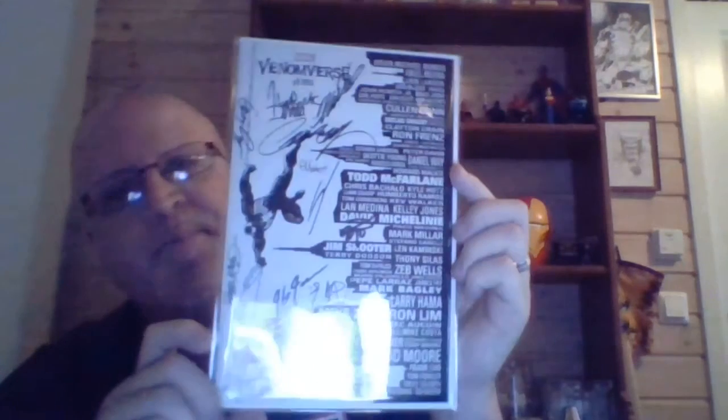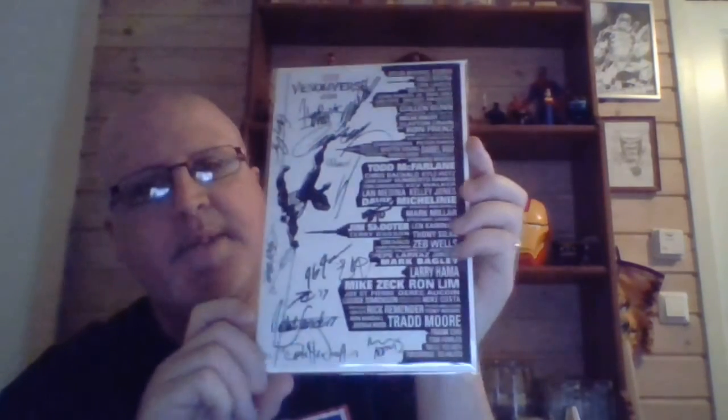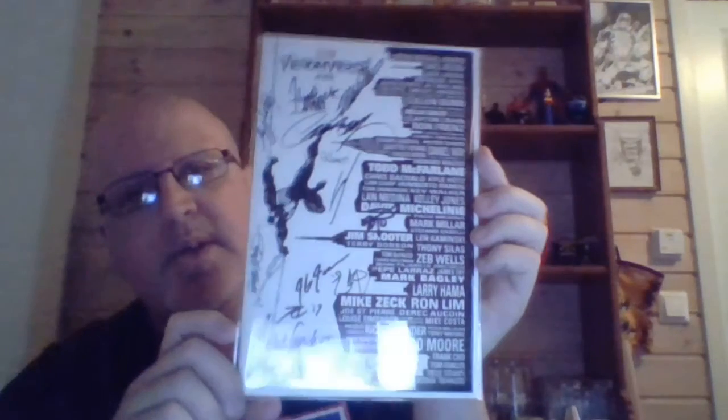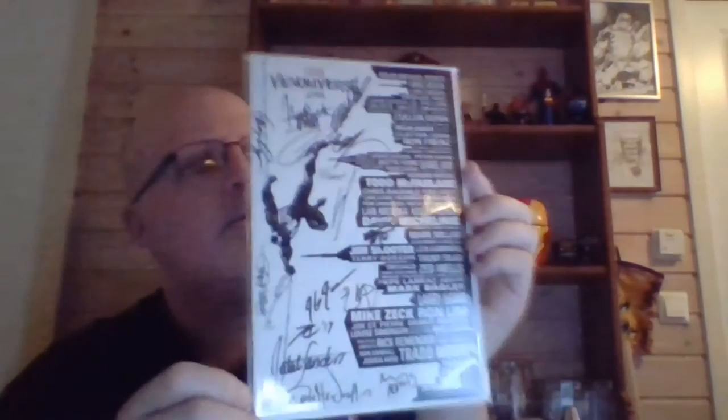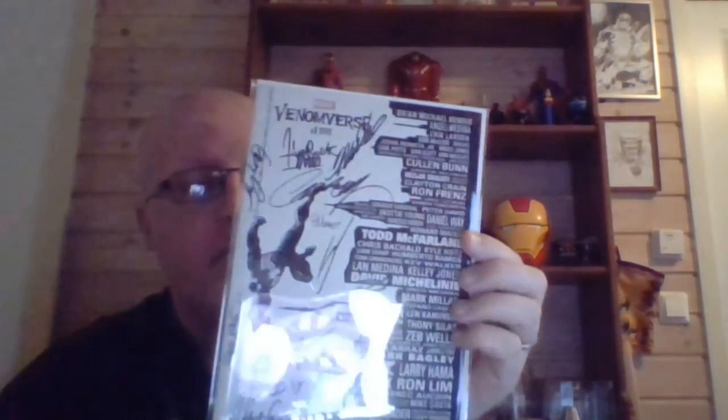Last but not least, Venomverse number 1, Skyline variant. This one has more autographs than the Amazing Spider-Man. And like I said on the last one, I love the Skyline variants. And this one is going to cost more to be authenticated and certified than the Amazing Spider-Man number 700. But yeah, that is all I have to show for today.